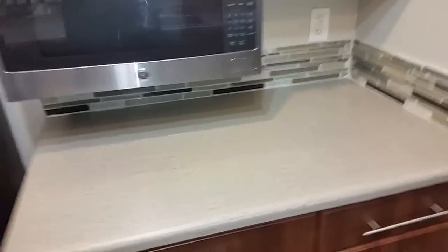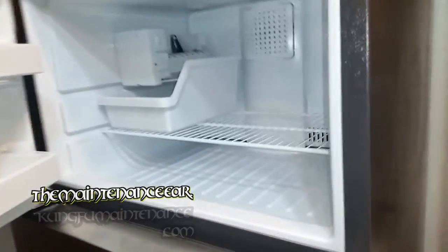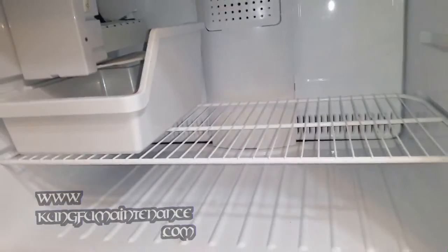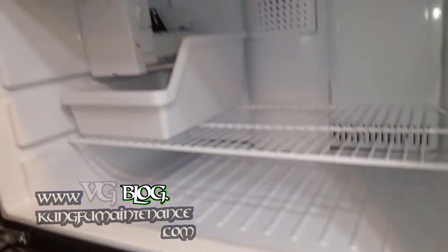Thought I'd take you through a bunch of stuff that goes on in the kitchen. Kind of do a little bit of a different style of video than what I normally do. Right here's your refrigerator. Most common problem with the refrigerator is a stuck fan motor. That will cause the freezer to still be cold, but the fridge not to be getting cold.